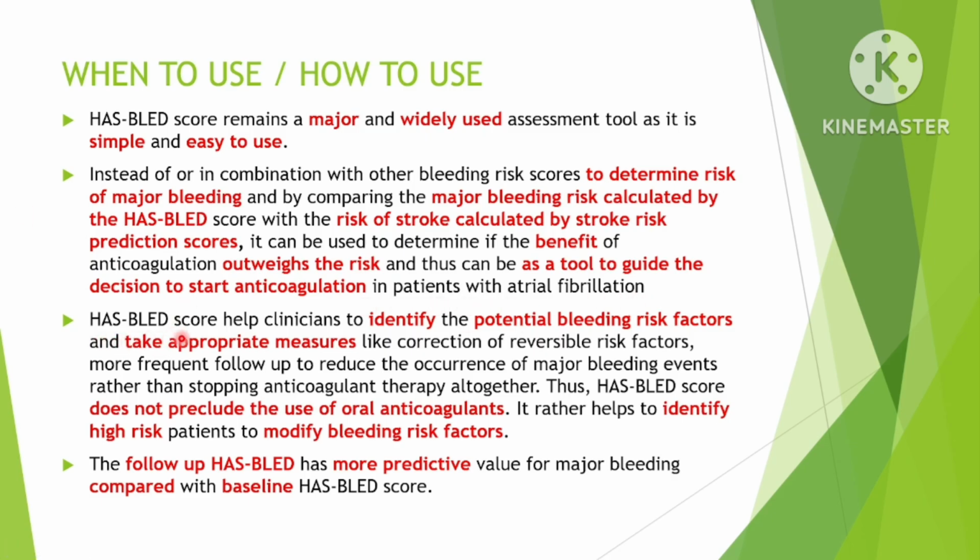In addition, HAS-BLED score helps clinicians to identify the potential bleeding risk factors and take appropriate measures like correction of reversible risk factors and more frequent follow-up to reduce the occurrence of major bleeding events, rather than stopping anticoagulant therapy altogether. Thus, HAS-BLED score does not preclude the use of oral anticoagulants. It rather helps to identify high-risk patients to modify bleeding risk factors. Further, the follow-up HAS-BLED score has more predictive value for predicting major bleeding compared with baseline HAS-BLED score.